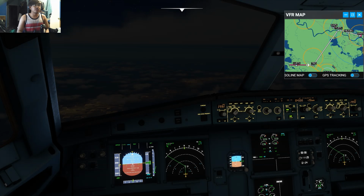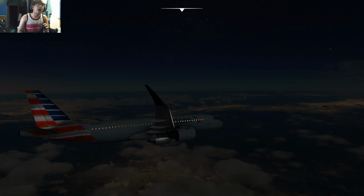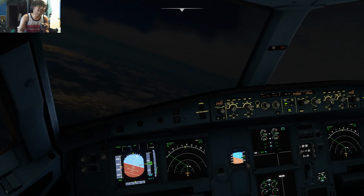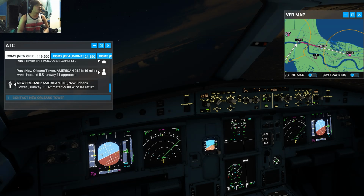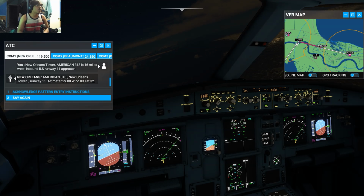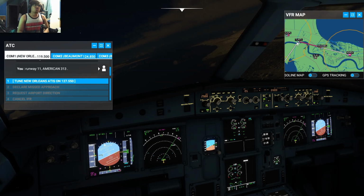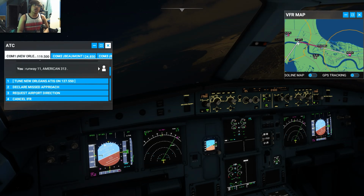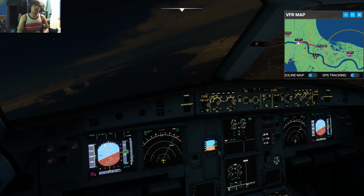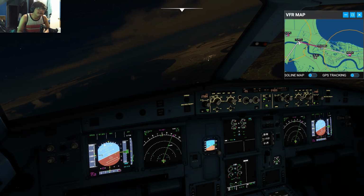So I gotta turn. Or is the autopilot gonna turn for me? Autopilot's gonna turn for me. Thanks, autopilot! Oh my god, that's stunning! Whoa! Runway 11, American 313. Should I be a little bit worried about that? That's the runway. Oh my god.